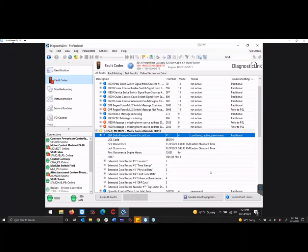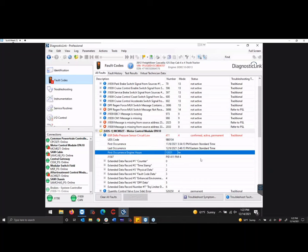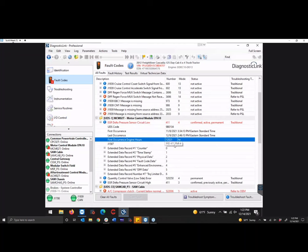Most of the fault code information will use the 411.4. It's going to tell us when the fault code happened. So the first occurrence was on 11/8/2021 at 3:34. The last time this fault code happened was on 12/9/2021 at 2:46. The fault code happened at 12,021 hours was the first occurrence, and then the 1587 fault code information, the PID and FMI, or SID and FMI if it was 1939, would be this 411.4.